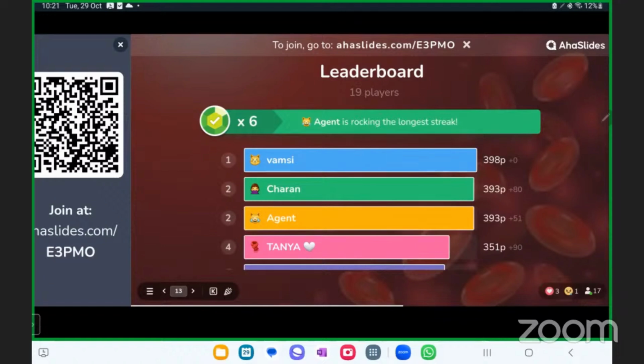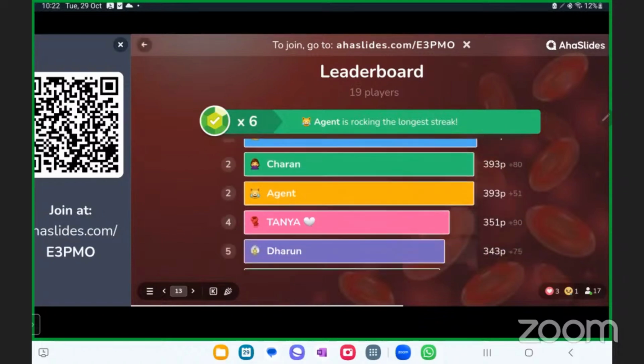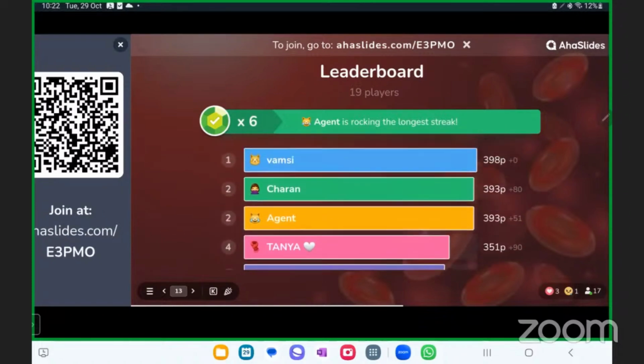So right now we have a leaderboard with Vamshi at top, followed by Charan, and you see we have agent also at second place. I think this is very rare because the quiz depends on time and accuracy also. So these both have very tough competition, followed by Tanya and Tharun. Let's move on to the next question.